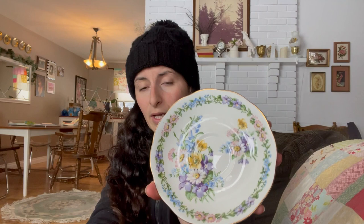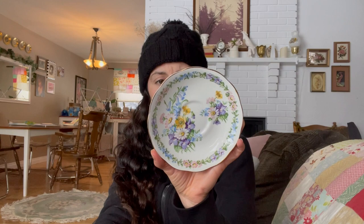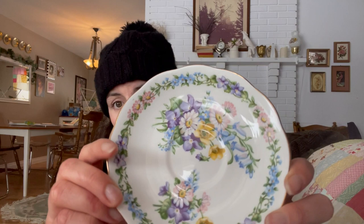And then this one is very springtime feeling pastels. This one is Fine Bone Roslyn, made in England in the pattern Garland. But as you can see, really pretty. And I can't wait to put some sliced apples on this. So $1.50 each for each of these little teacup saucers.